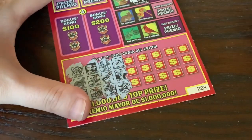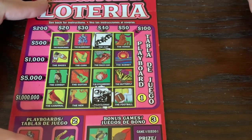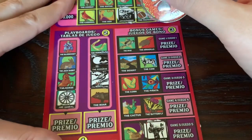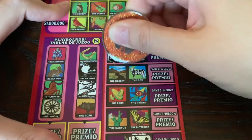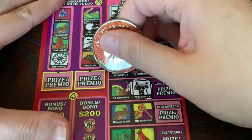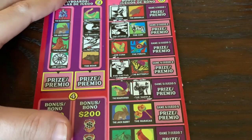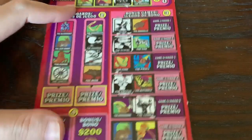All right, cactus, a spur, cowboy hat. Hey, I just realized I missed the desert earlier. Some of you probably already told me in the comments. Cactus, spur, cowboy hat. Don't see a cowboy hat. All right. Next 3.